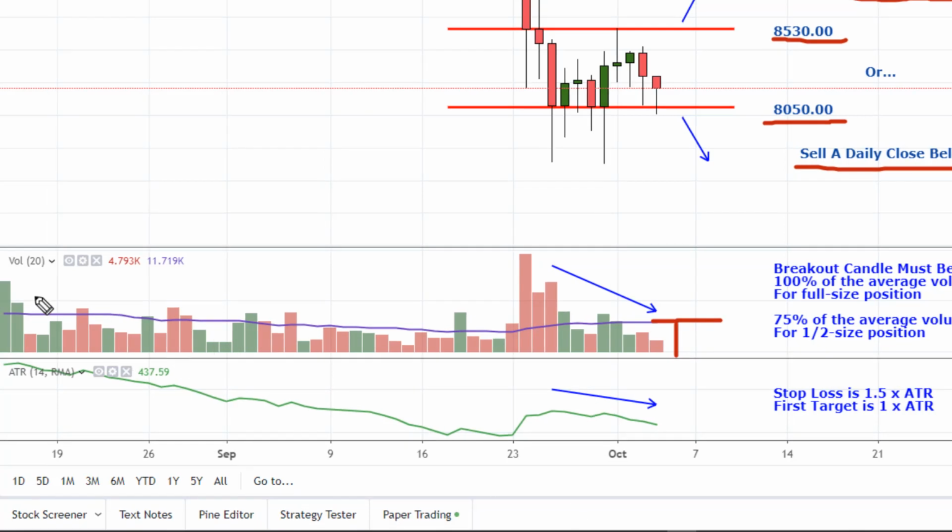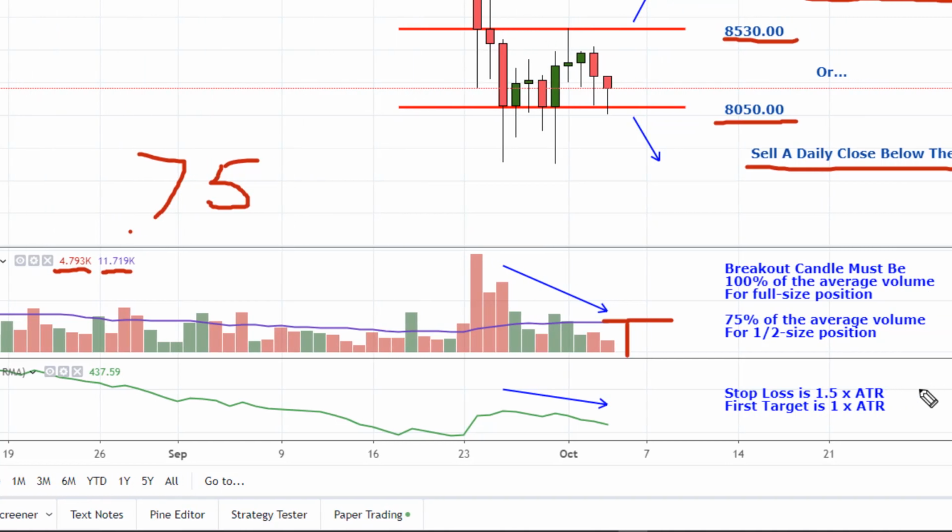You can calculate that by taking the volume right here and dividing it by the volume average, and you should get 0.75. If you do not get 0.75, stand aside. Let the trade go on by without you. The stop loss will be 1.5 times the ATR. The first target will be 1 times the ATR.